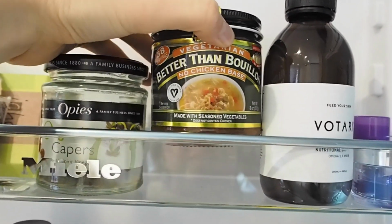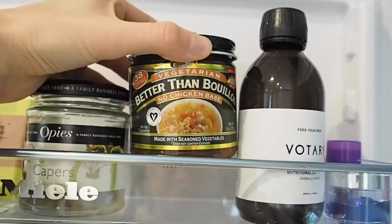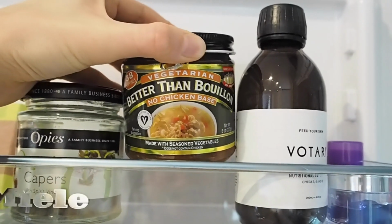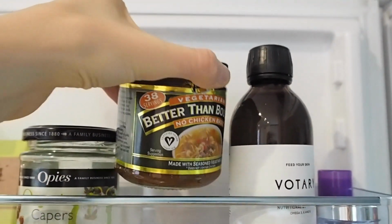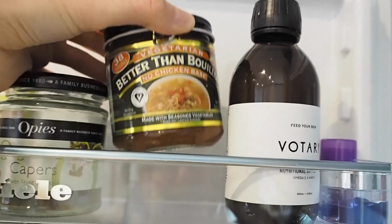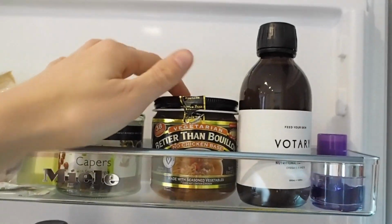And then the top shelf, oh, I shared this yesterday. This is a new thing for me, but you guys in the US probably know about this. It's called Better Than Bouillon, and it's basically a stock paste, and the flavors are so intense and it's so good. It comes in a glass jar which is easily recycled, and you just need a little bit, and it's really good. So I need to check where I can find it again in the UK.